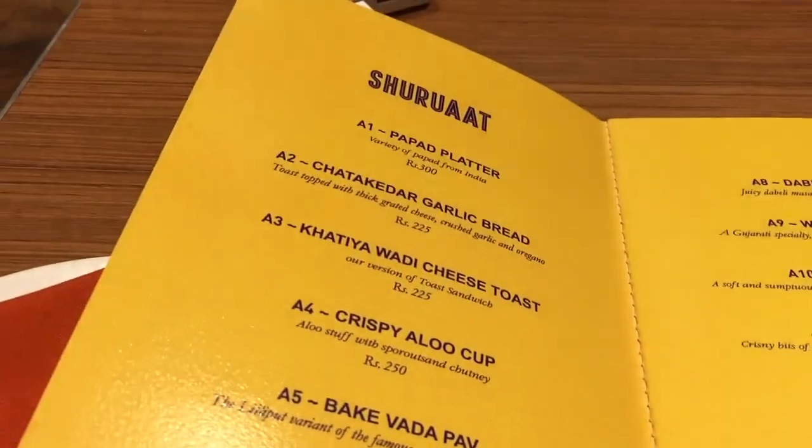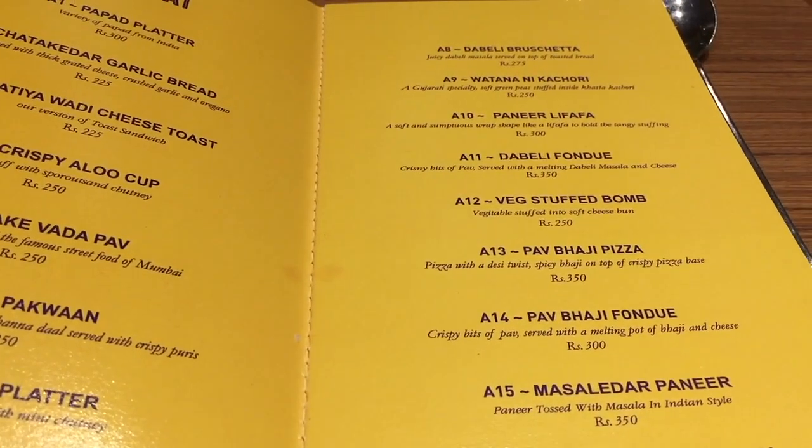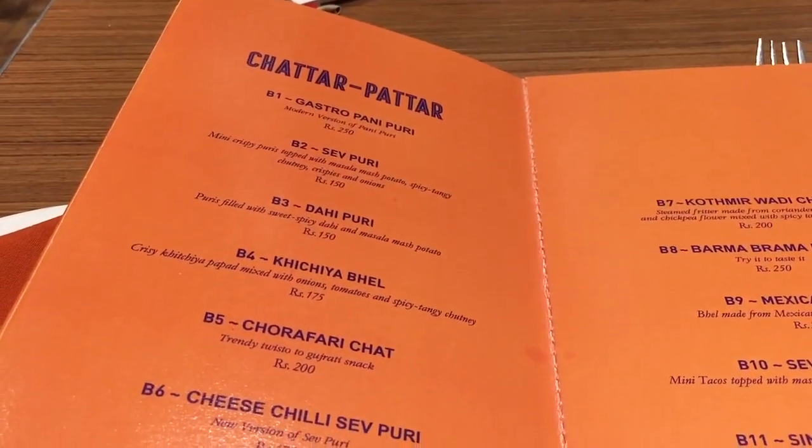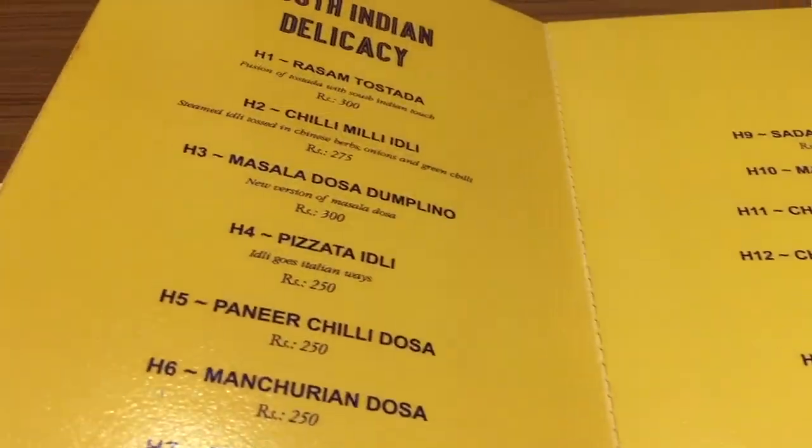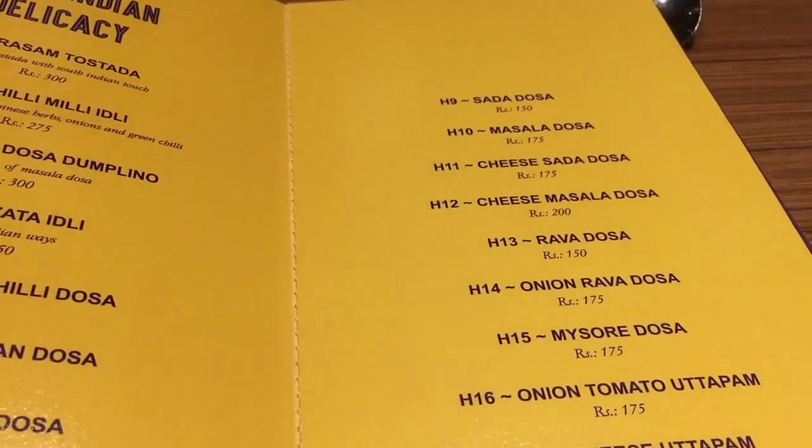I read a lot of reviews online and we decided to go for chaat, and it is evening time also, so why not. So we decided on cheese chili sev puri and dahi puri.